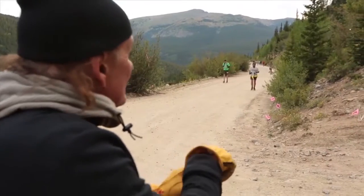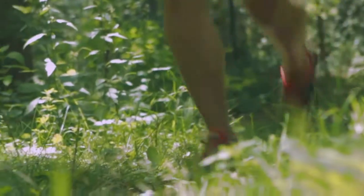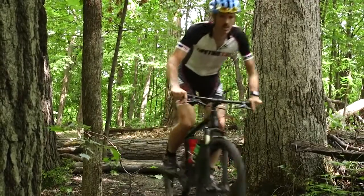Digging deep, digging deep. Running the Leadville Trail 100 is a really massive undertaking. It's something you have to think very carefully about. It's really, how's my body going to react? What am I going to be feeling as far as altitude, and you're climbing mountains?